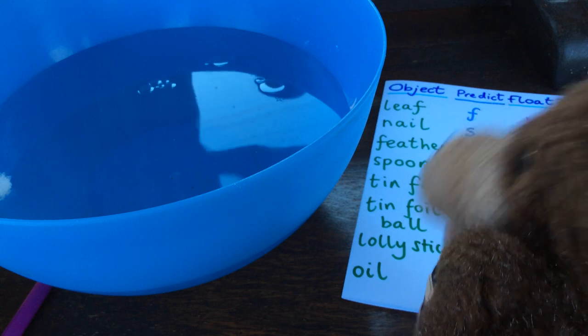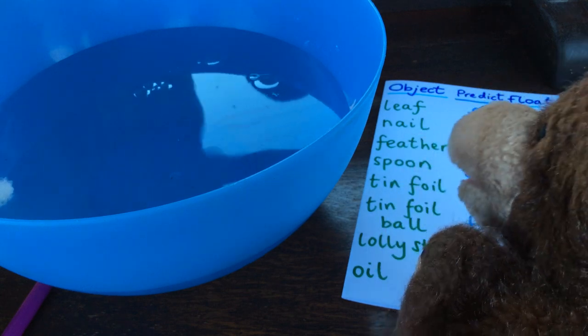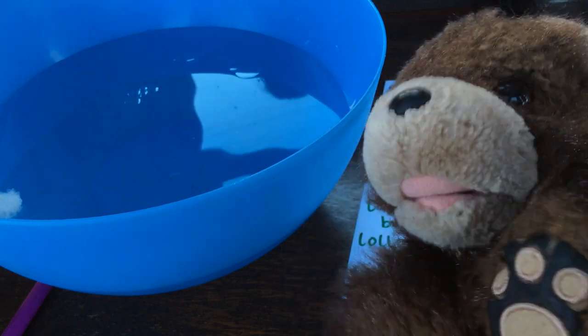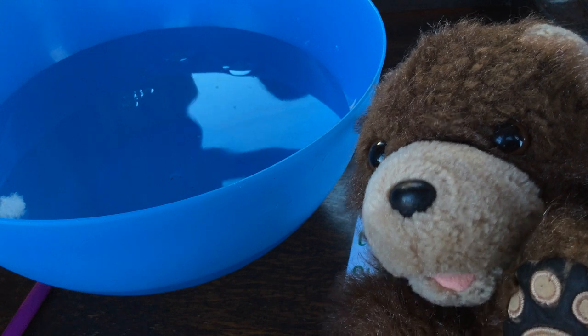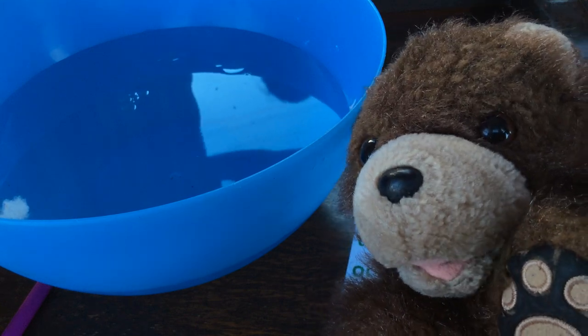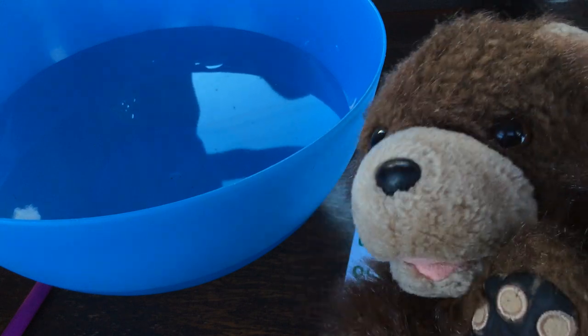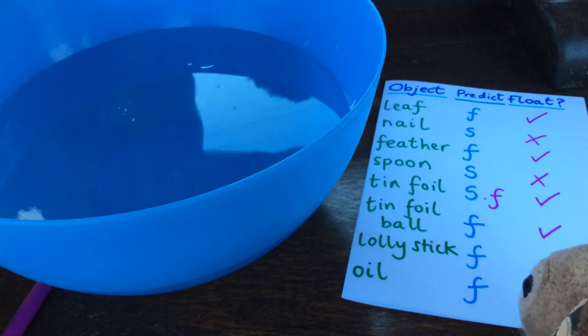All you need is a piece of paper that says object, predict and float, and then a list of things that mummy or daddy says is okay to put in the water. Okay, so you need a bowl of water and then a list of things, whatever mummy and daddy say you can put in there. That would be amazing. I can't wait to see all of your fantastic science experiments.